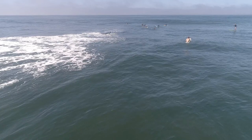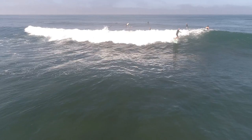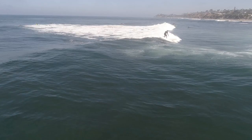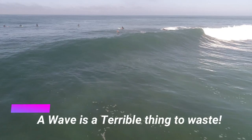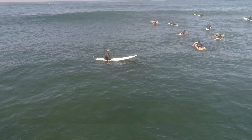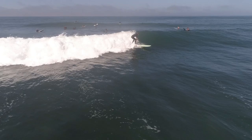Another nice little wave. Look at that left coming in. Very nice. Good pull out. There's a lull. Crew waiting for a set. Here we go. Very nice.